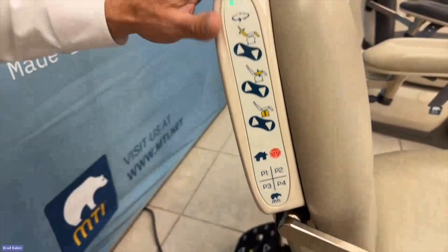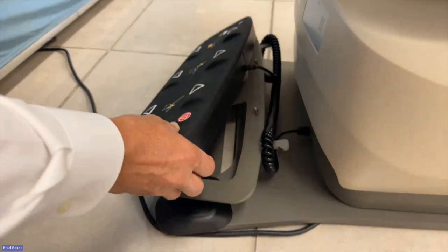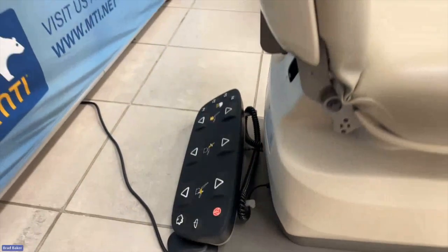The foot control also has an option that you can get a mount for, that you can just easily remove the foot control off of it, but you can place it on the mount to have the foot control out of the way during procedures.